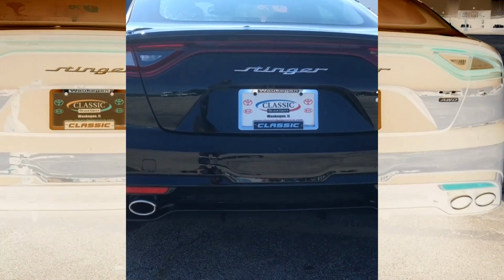See, the interior is pretty nice. And there you go.